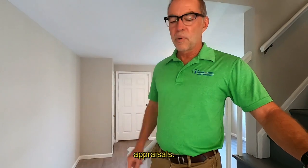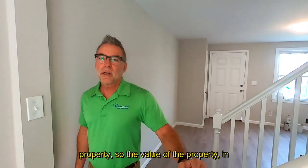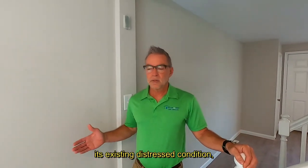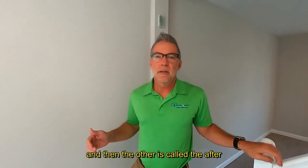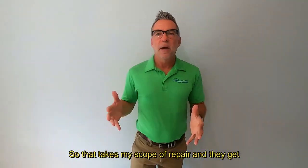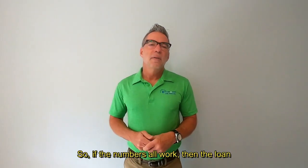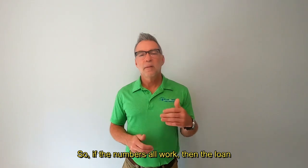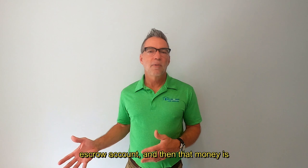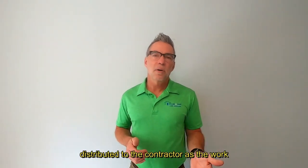So they actually get two appraisals. One is for the existing condition of the property, so the value of the property in its existing distressed condition. And then the other is called the after repair value appraisal. So that takes my scope of repair and they get an appraisal based on that work. So if the numbers all work, then the loan is closed, the money for the repairs is put in an escrow account, and then that money is distributed to the contractor as the work is done.